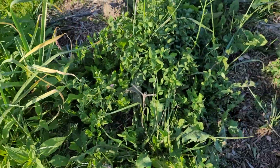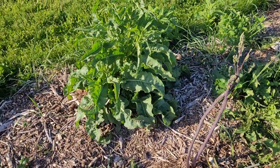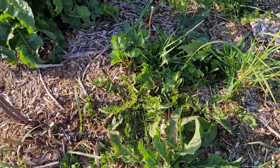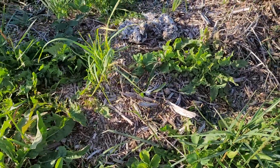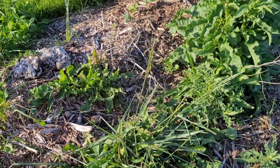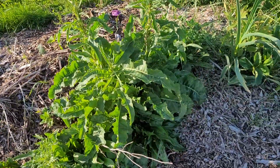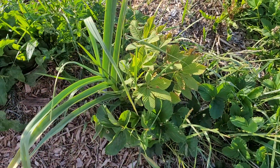I'm going to go starting off back this way. There's a curly dock, planted itself. I didn't plan on it, but I'm not tearing it out yet. More strawberries, some wild chives or wild garlic. Right there looks like some strawberries and skirret side by side. Got more curly dock, another asparagus behind it, and a bunch more garlic alongside my other Ohio Buckeye.